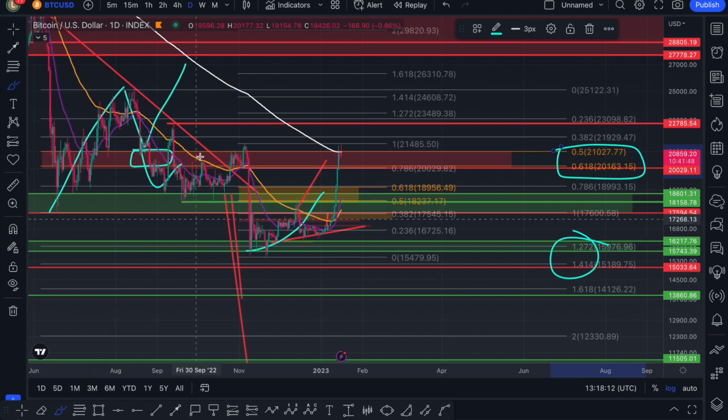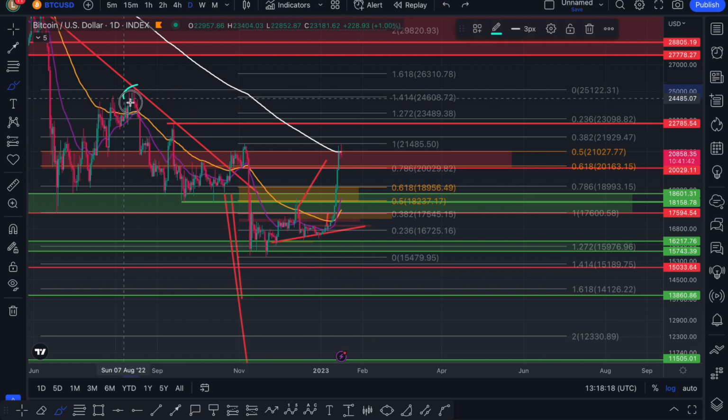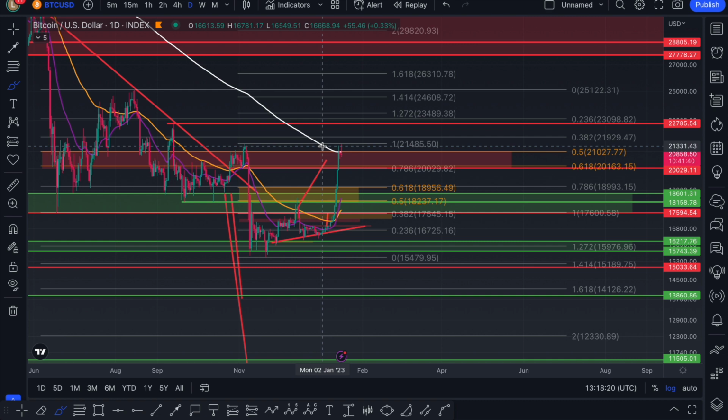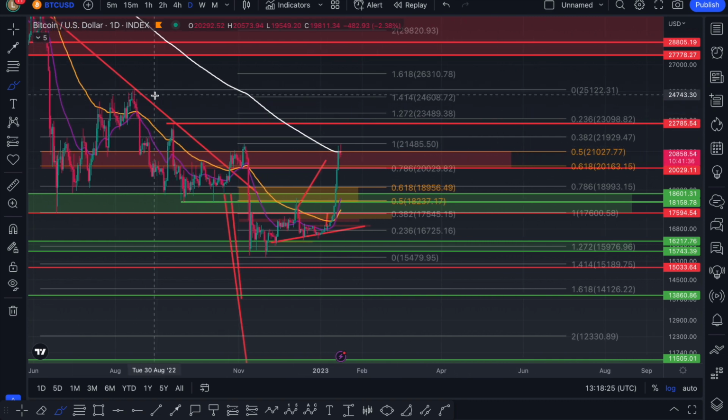We have that signal already on the weekly time frame that we broke above the 20 weekly EMA, and that's a signal that it wants to go back up to the top. But I'm going to show you on the lower time frames what we need to do to actually get back up there. On the weekly time frame it's saying that over the next week or 2 weeks, we should be meeting that target of about here.